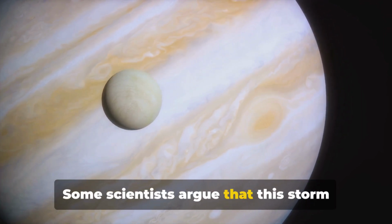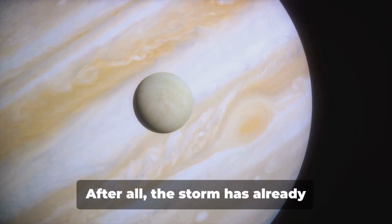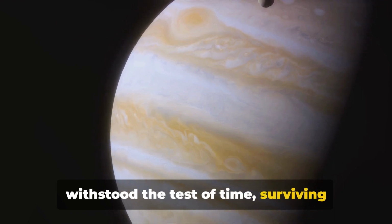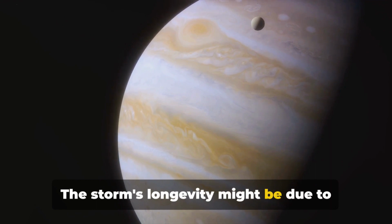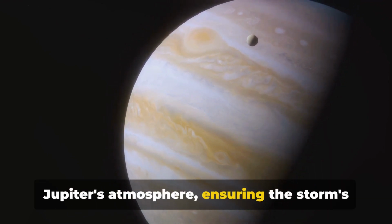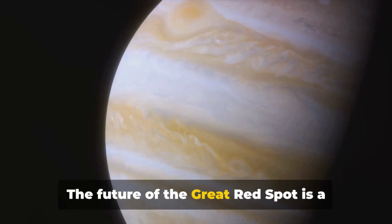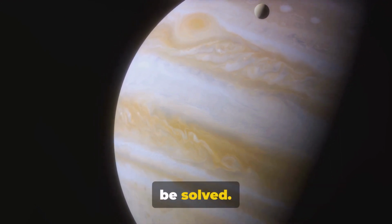Some scientists argue that this storm could stabilize and persist for centuries to come. After all, the storm has already withstood the test of time, surviving countless orbits around the sun. The storm's longevity might be due to deeper, unseen forces at work within Jupiter's atmosphere, ensuring the storm's survival even as it shrinks. The future of the Great Red Spot is a captivating mystery, a puzzle waiting to be solved.